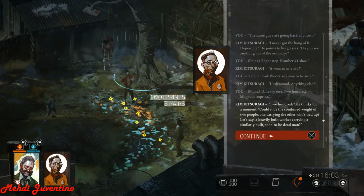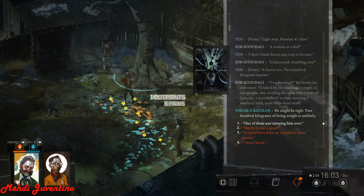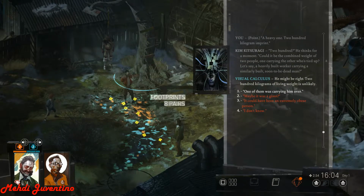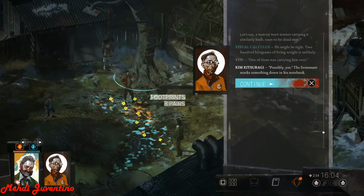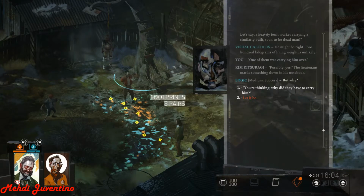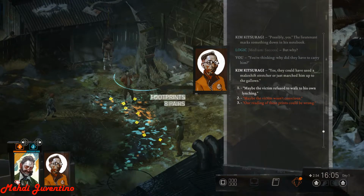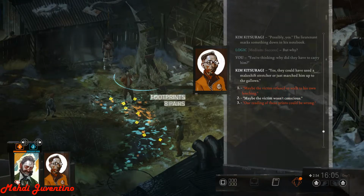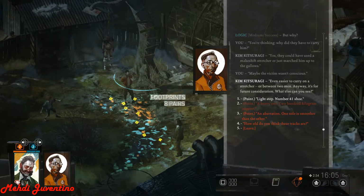200? Could it be the combined weight of 2 people, one carrying the other who's tied up? Let's say a heavily built worker carrying a similarly built, soon-to-be-dead man. He might be right. 200 kilograms of living weight is unlikely. Possibly, yes. But why? Yes, they could have used a makeshift stretcher or just march him up to the gallows. Even easier to carry on a stretcher or between 2 men. Anyway, it's for future consideration.